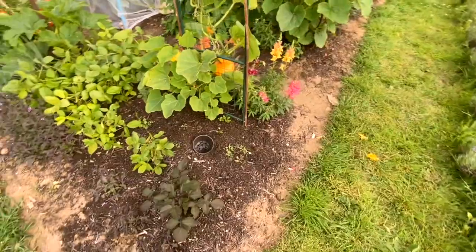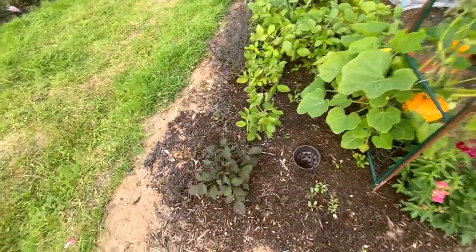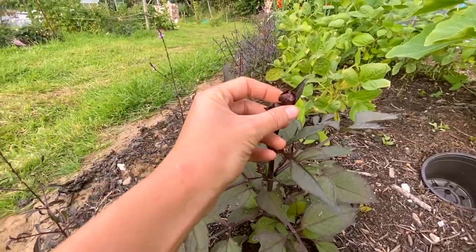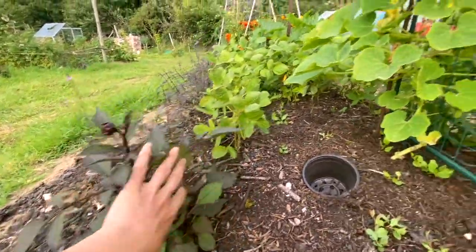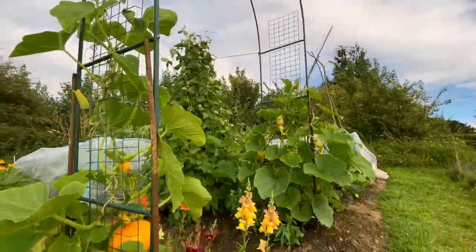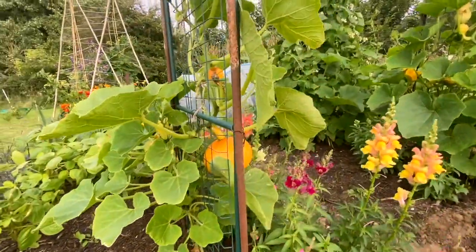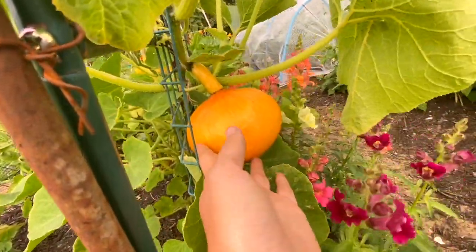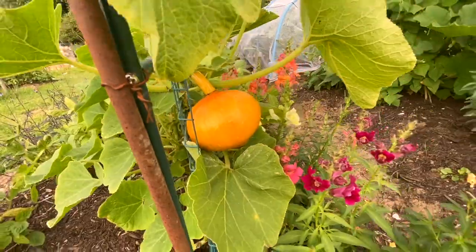And I have a dahlia here, same as the one in front of the greenhouse, and Bishop's Children. It's starting to flower now, so that's great. And here are the squash that are climbing up the arch. So these are uchiki kuri, and this fruit I probably need to start supporting because it's getting quite big. Look at that colour.